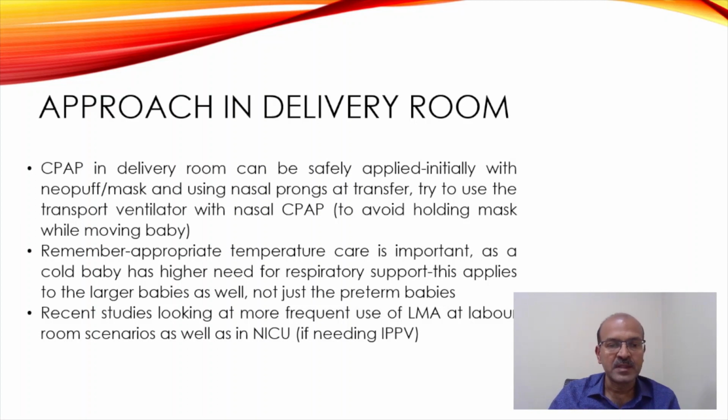There are recent studies which look at more frequent use of the laryngeal mask airway, both in the labor room scenarios as well as in the NICU, if the baby needs IPPV during the course of management, like in case of apnea. The efficacy of the laryngeal mask airway is better, and there is more consistency than using a mask, because the positioning of the mask may vary from person to person, and if your concentration is changing, it might go off.